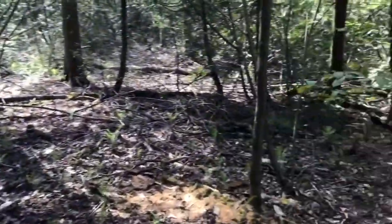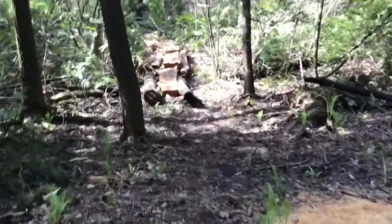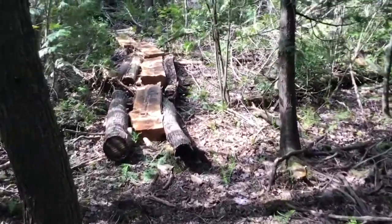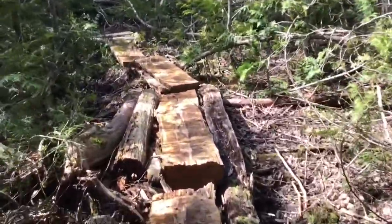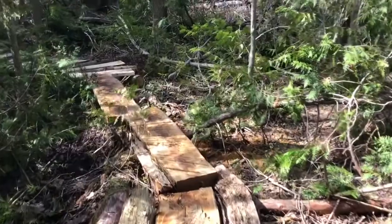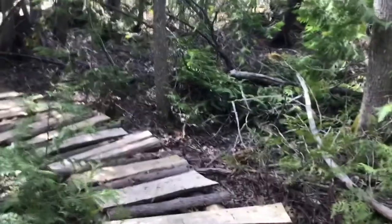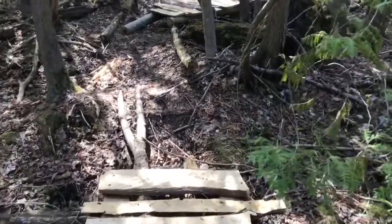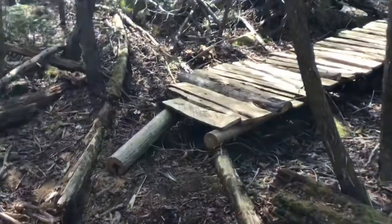All right, we're going to just take a little detour here, and we're going to go take a view of a little kettle lake. It's one of the farthest south kettle lakes in Canada. A little boardwalk here because it's very marshy. Hard to take a video and walk at the same time. There we go.